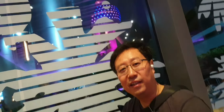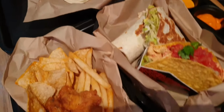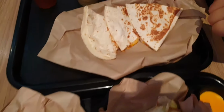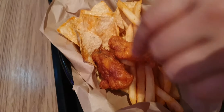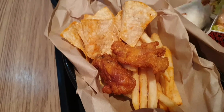Hey everyone, I'm Ryan. I'm in Shanghai, at Taco Bell. Taco Bell combo menu. There is three chicken quesadilla, three chicken and cheese quesadilla, and one snack combo which includes French fries, potato chip, and chicken piece. I think it's chicken wing.